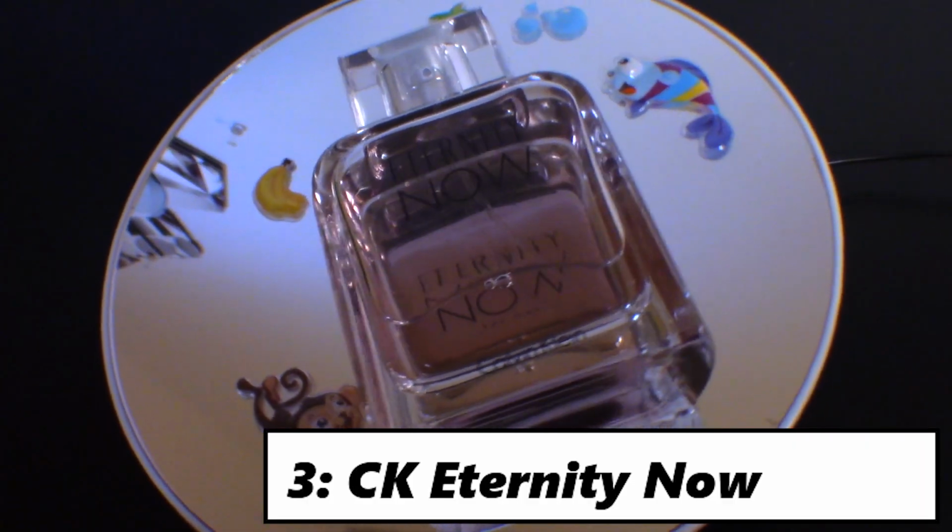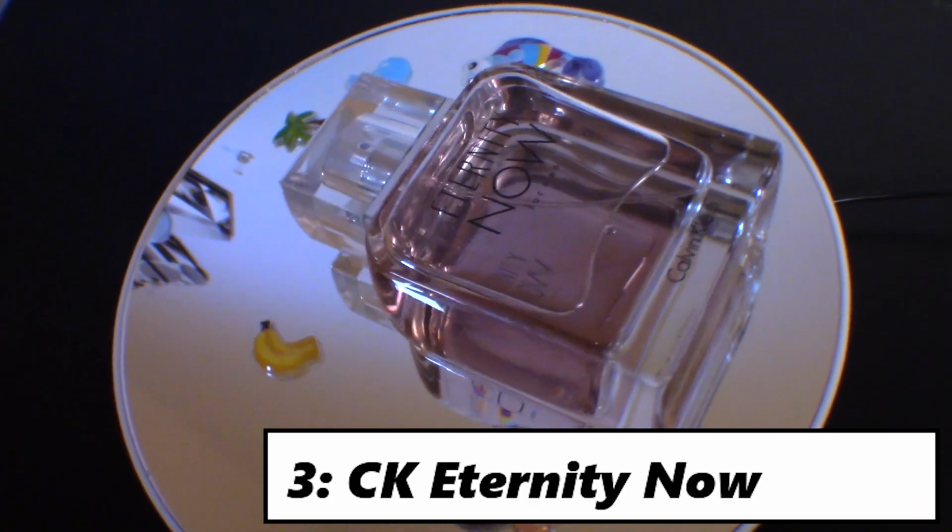Coming in on the number 3 spot, we got Eternity Now, and this one just took me by surprise when I got it. I ended up really liking it overall, not just as a tropical sweet scent. And this one is just straight up awesome, guys. It's got a really nice coconut note in here. It's very sweet, very tropical, and it has an awesome support cast.